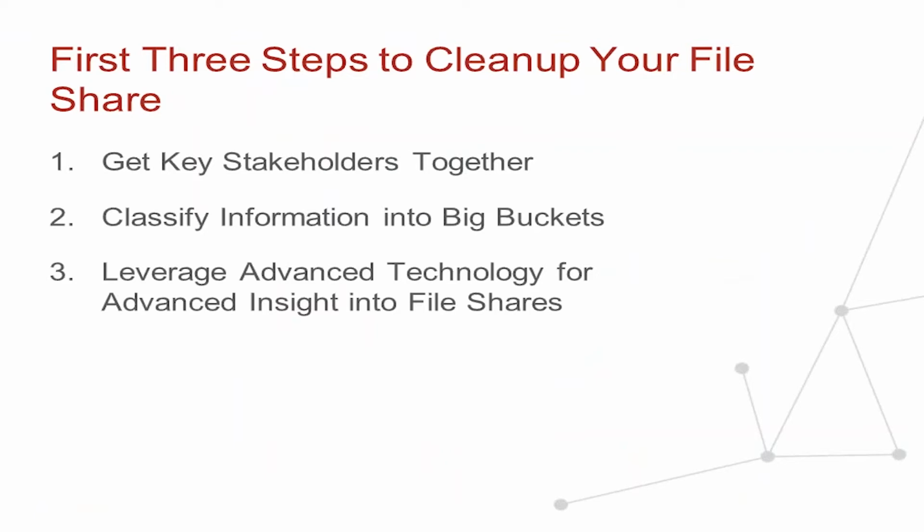With that, Heyman, do you want to talk a little bit about the first three steps to look at when you're launching your file share project? I know you're also familiar with this client, so maybe you can speak in that context.